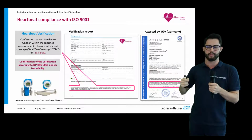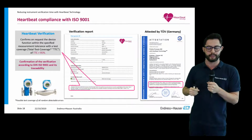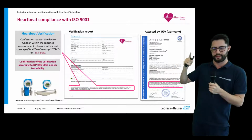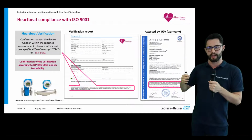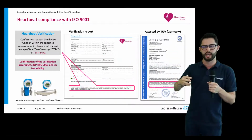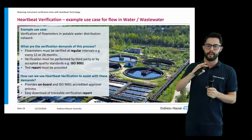Whenever you need to supply documentation to certify that you really tested your devices, the Heartbeat report follows all the ISO 9001 compliance requirements. And we also have third-party compliance, which was attested by TÜV, a German institute, saying that the Heartbeat verification is really reliable, and you can rely on the Heartbeat report. And we have a very interesting coverage aspect of the device. With the Heartbeat verification, we can ensure that more than 95% of all your instrumentation is tested and really evaluated.